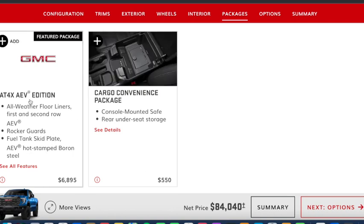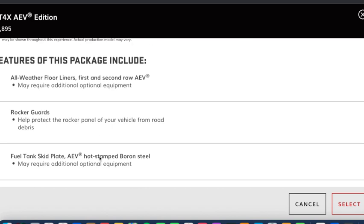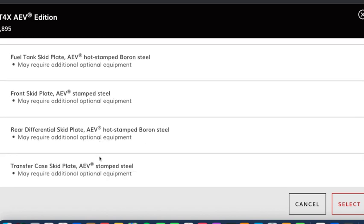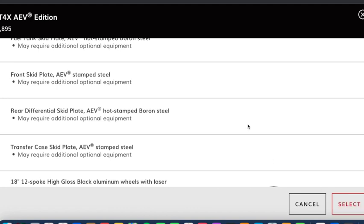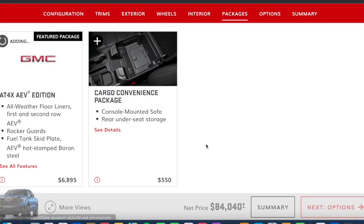But I will do this. This is the special edition with a whole bunch of different AT4X specific rocker guards and floor liners and skid plates. So we'll select that. And this is where you get those 12-spoke high-gloss black aluminum wheels with laser etching. And this changes the center cap. Okay, so that blacks out the center cap. I like that. So we'll go with that.